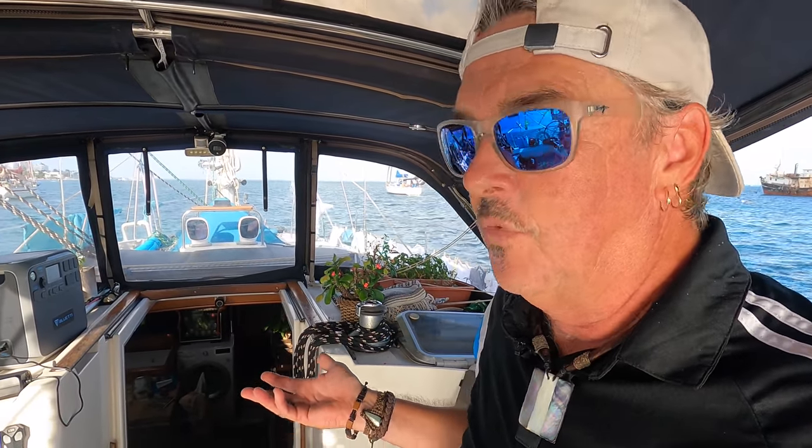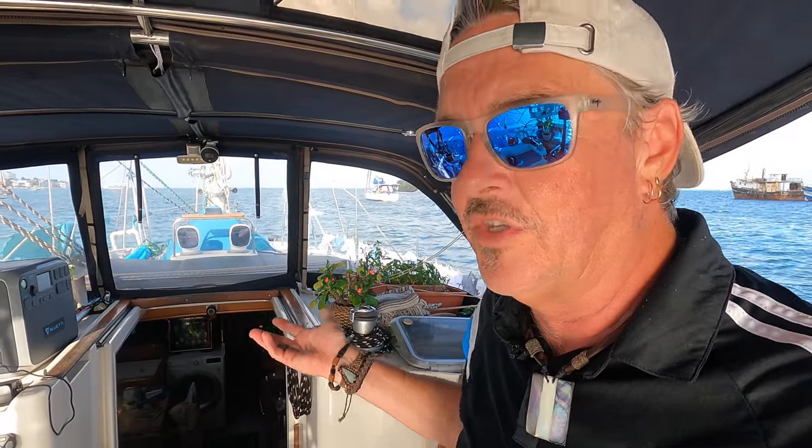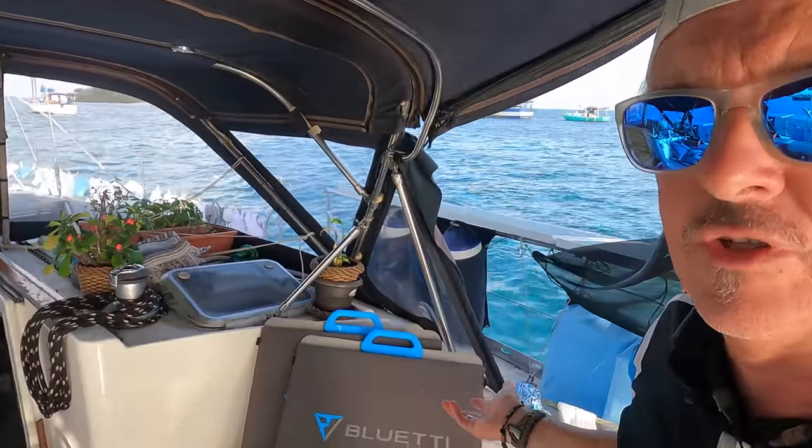It's beautiful. I mean, it's a perfect application for us for this boat. The dinghy gets charged every day almost, and we don't affect the normal ship system at all. We don't use anything from the boat. We just charge up the Bluetti using the extra folding solar panels.